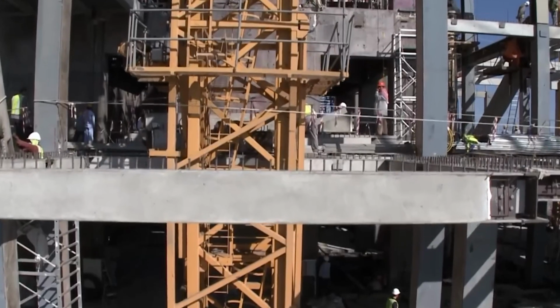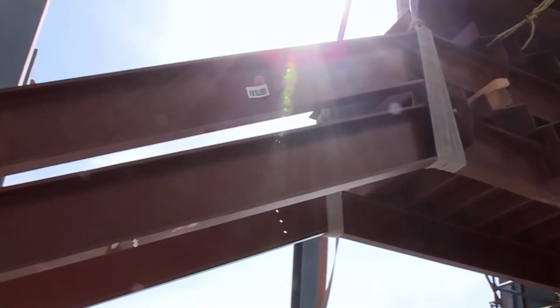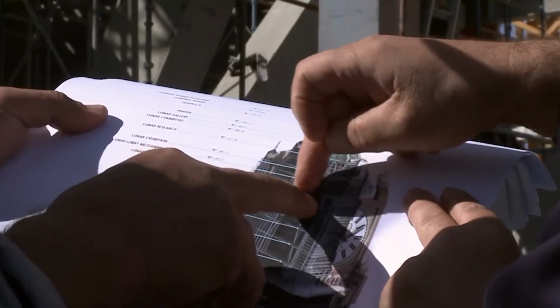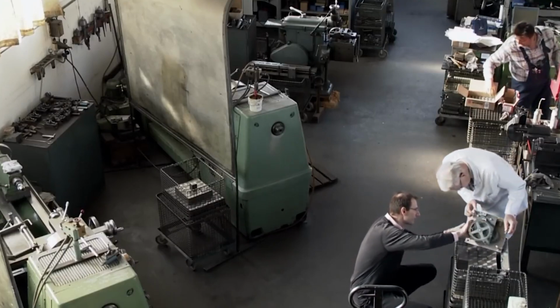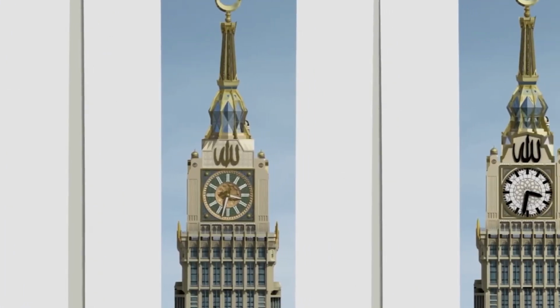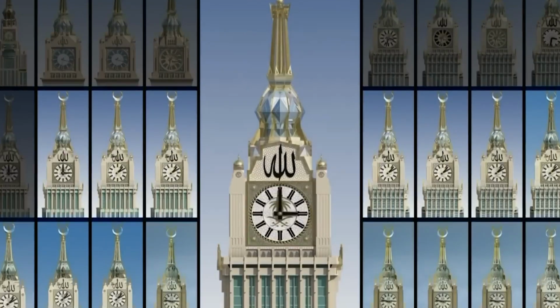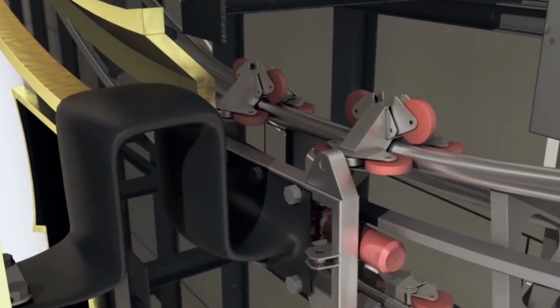From the earliest blueprints, the goal was clear: make it a spiritual beacon, a towering minaret of Mecca visible from anywhere in the city, calling the faithful to prayer. And it doesn't stop there. Beyond the lavish suites, the tower houses museums, Islamic research centers, spaces for reflection, and even the highest prayer room on earth, located 600 meters, 1,970 feet above the ground, a place literally closer to the heavens.